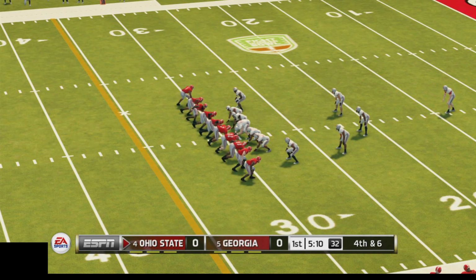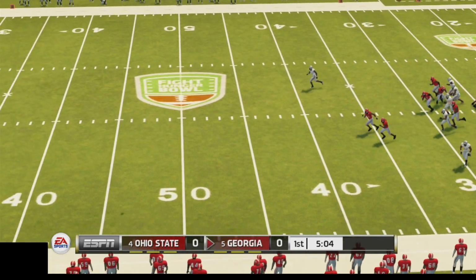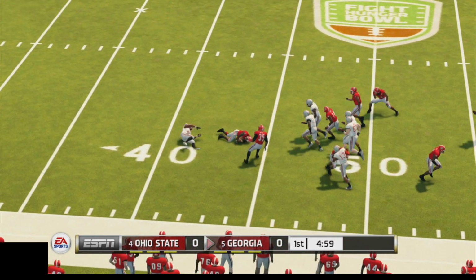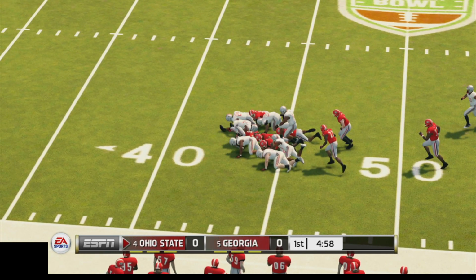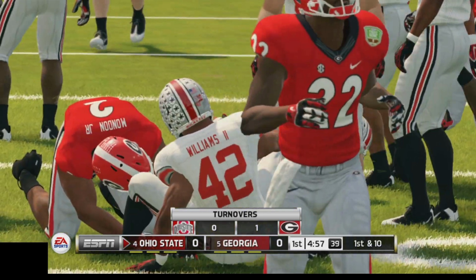Doesn't look like he's going to have much time to get rid of this punt. Jackson fields it at the 34. The ball pops free. Recovered by the offense. Tackle made at the 41.